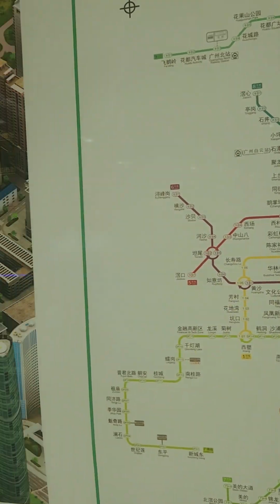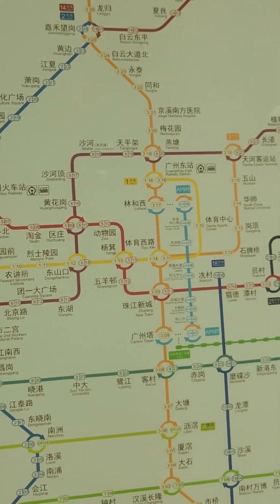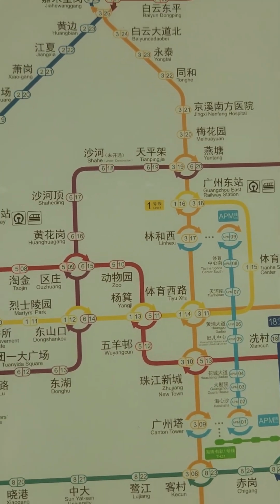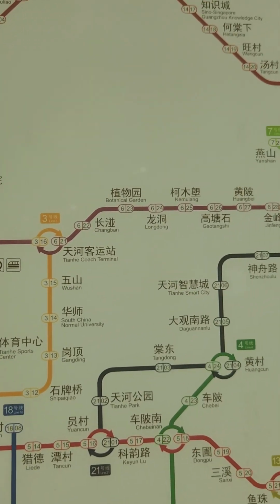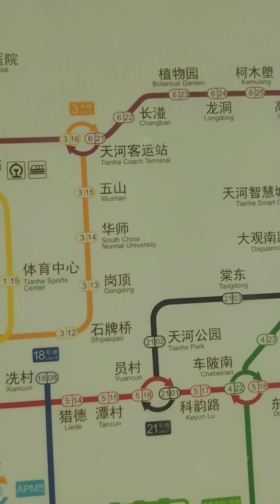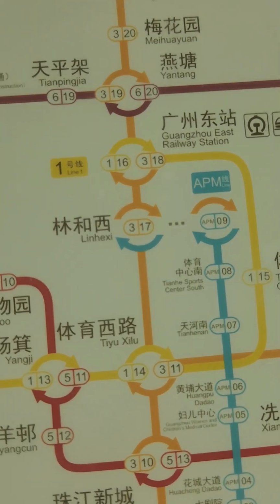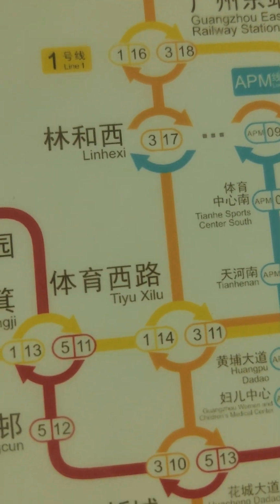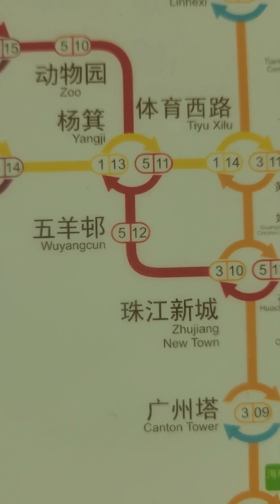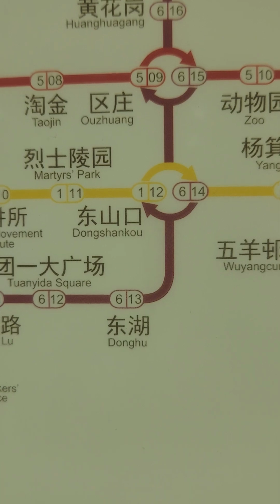Okay, so this is Donghu. I need to check if it's on line 6. Let me check if it's on line 6. We'll check together. Donghu. It's not very far from this place where I'm living at Huyasun Metro. So yeah, we can see Donghu station here.